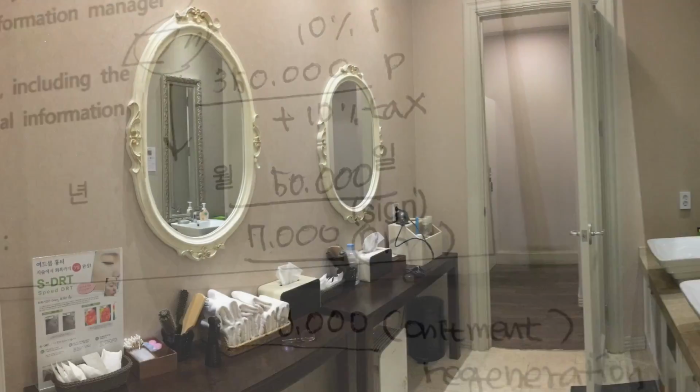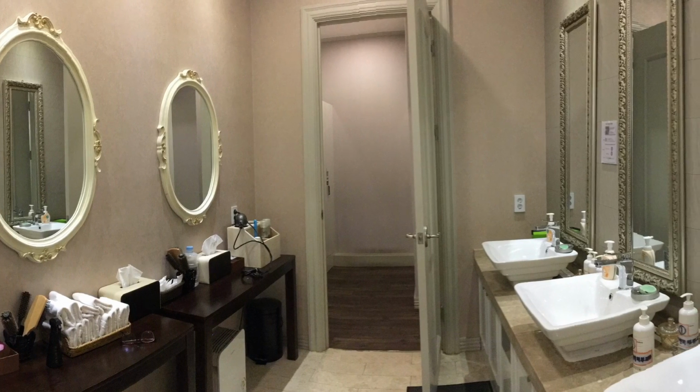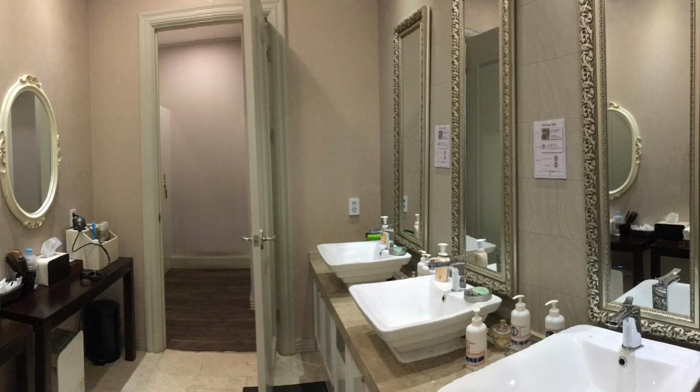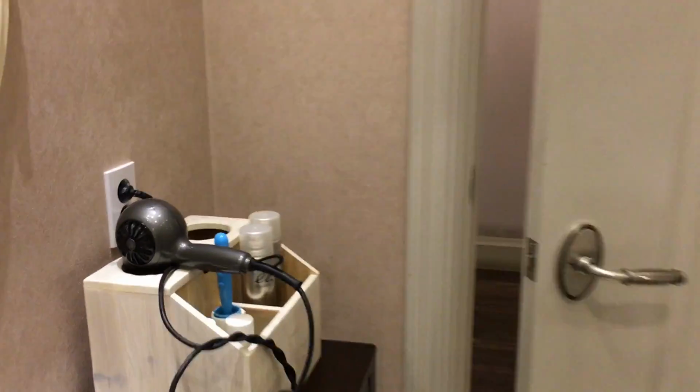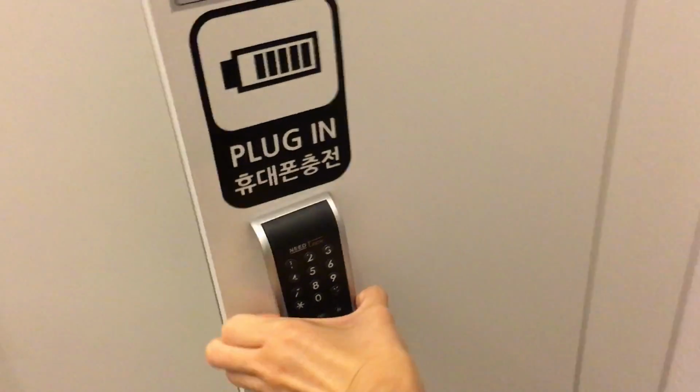After that, I was led to the dressing room, which is this one, and then I washed up my face. There's everything you need here: facial cleanser, lotion, hairbands, cotton pads, cotton buds, hairspray, everything. And beside it is the locker room, which allows you to plug in your cell phone to charge while you are doing the treatment, which is pretty neat, isn't it?